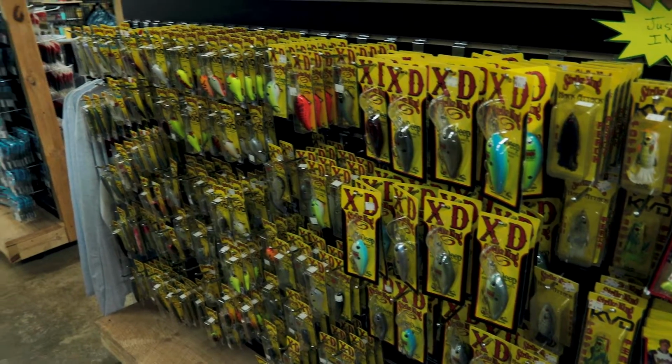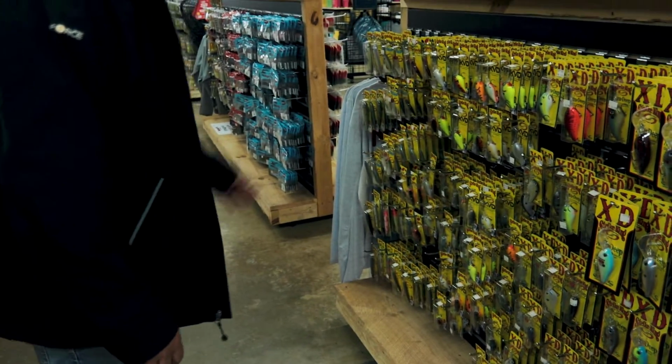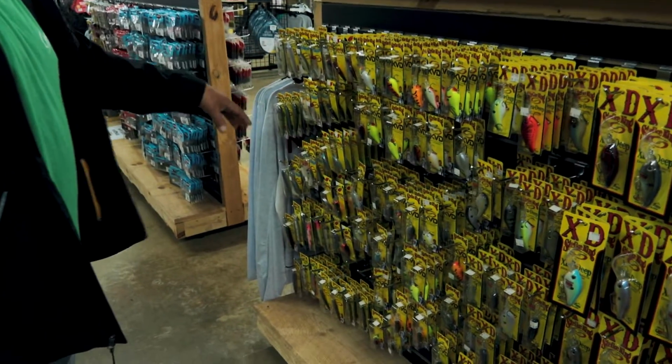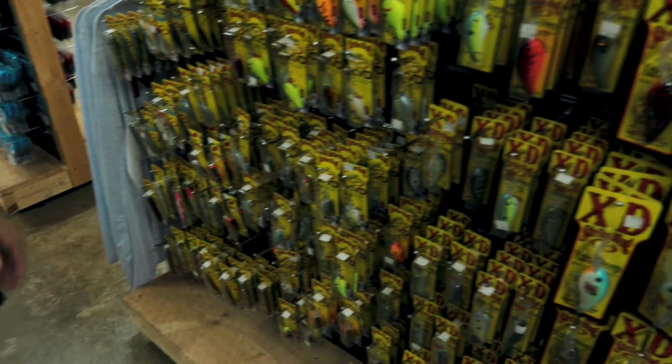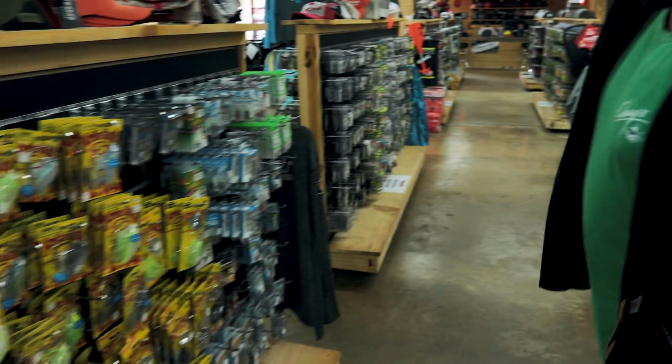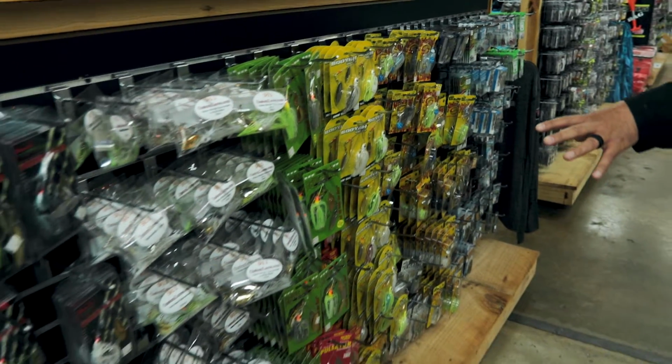They do it at Smith Mountain Lake. You do it on Bugs Island. Got the little square bills and the poppers and the Sexy Dogs. Got the lipless crankbait. They got a great selection here of just all kinds of tackle. And you got your spinnerbaits right here.